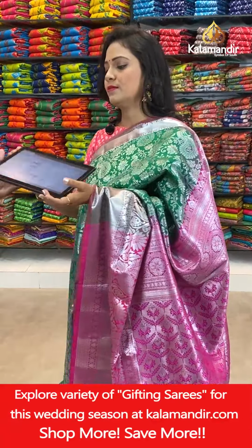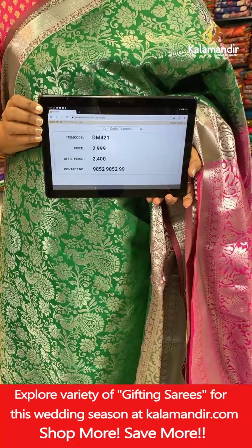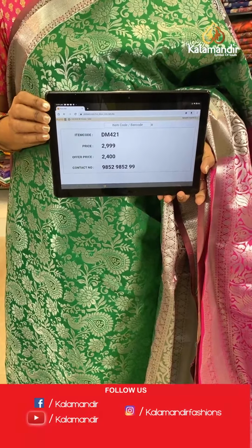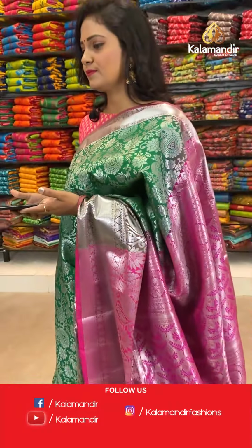Let's check saree code and pricing details. Saree code DM421, actual price 2,999, and the final price is 2,400 only, that is after 20% discount. So yes, beautiful. Next saree, we'll see.